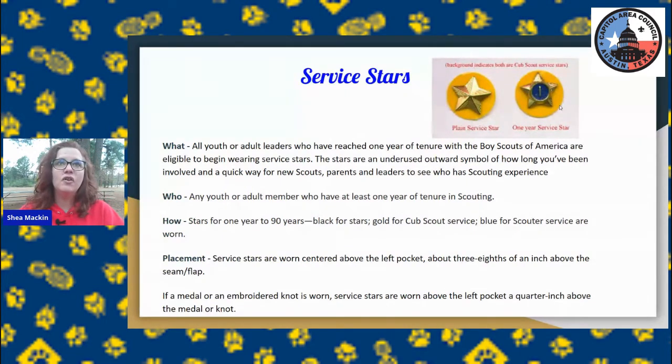And I served 5 years with a Venture Patrol or Venture Crew. And so I would wear a different color for Ventures. And I served like 10 years so far in a troop. And so I would wear another star with a green background for that. And so just depending on where you're at is what the color significance is.